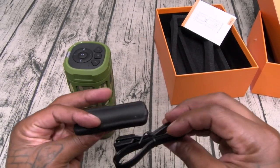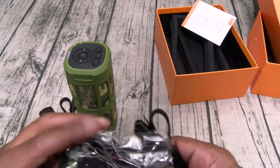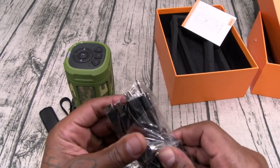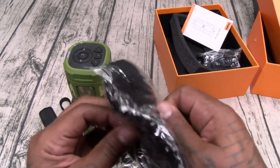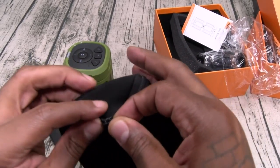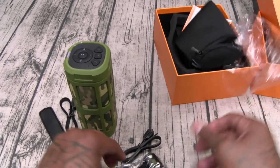Let's see, get a strap, some rubber. Now you get a remote control. Now y'all remember the Wave Power had all this stuff too. Bunch of cables, so you got a micro USB charging cable and a 3.5 auxiliary input. Let's see, is this a carrying case? I like this too. Okay, this is nice. Yeah, this one is totally worth the price compared to the Wave Power. Look how much stuff you get. Get a little rubber housing case.